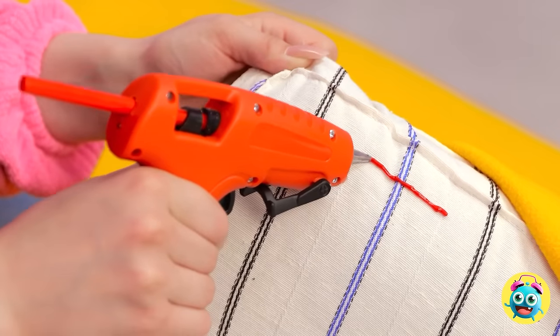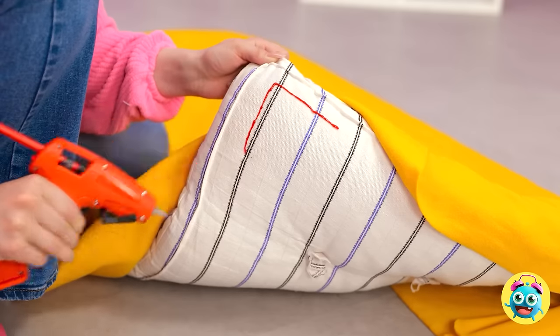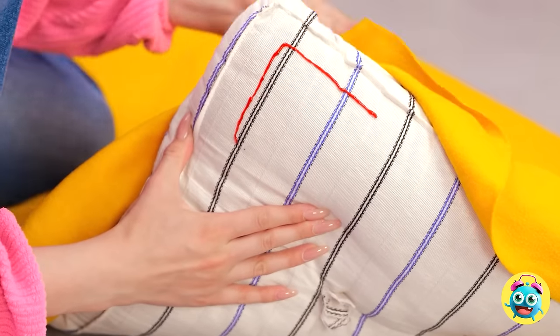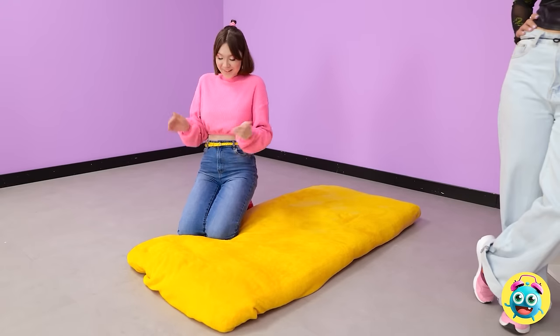But I'm not done. I'm gonna need this glue gun for the next step. I'm gonna add a line of glue under the mattress. Just a bit like this around the corner. Now it's ready for the blanket. This will hold it in place. What do you think? Doesn't it look nice and comfy? Wow, good job. I'm actually impressed.